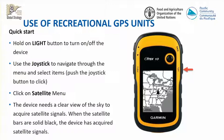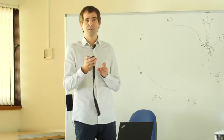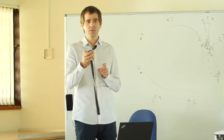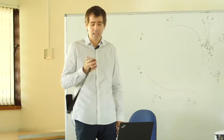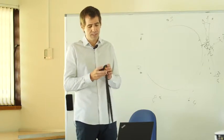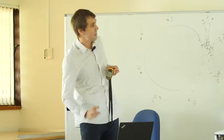Then when we want to navigate through the menu, you have this joystick. This is something that has improved a lot as well, because even if it's not as user-friendly as a tactile screen, it's okay. And you can click. So you can navigate through the menus using the joystick, and when you want to select something, you just click on the joystick. And then if we want to go back on the screen, we click on this back button.